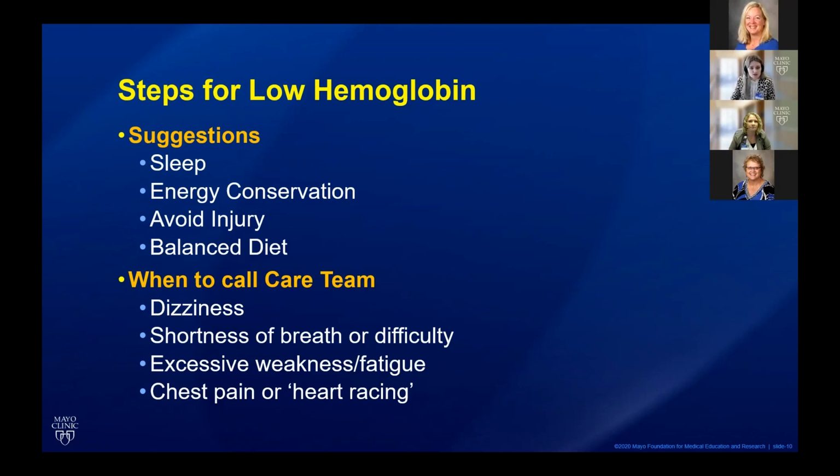Avoiding injury. Exercise is important in small increments. However, pay attention to your body. If you do notice any shortness of breath or dizziness, then you should stop the activity, as this will help prevent an injury or fall.